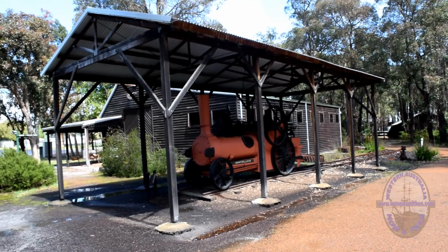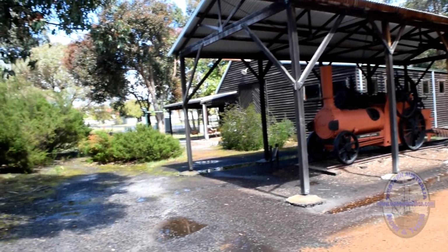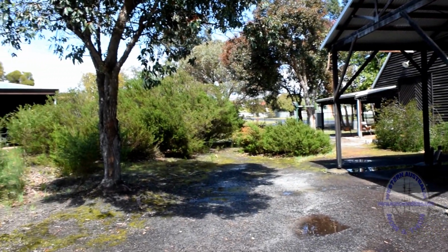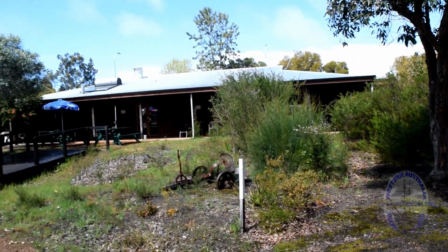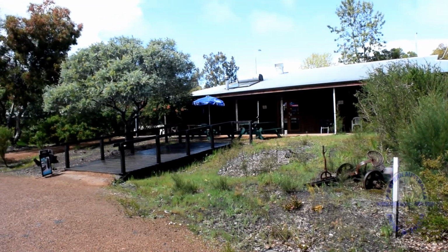Add to this a wonderful playground that includes one of the tallest slides we've ever seen, and Timber Park is a wonderful place to visit when you're in town. Entry to the park is completely free, and you can't get much better value than that.